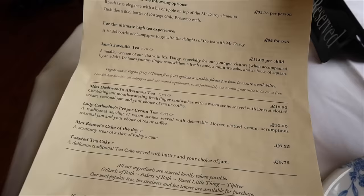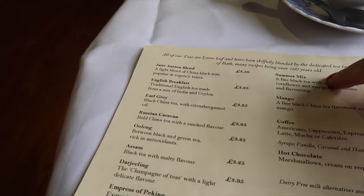So what are we having? The Lady Catherine's cream tea. I'm having the gluten-free. Joerg's having the regular version. Then I'm going for the Jane Austen tea blend. What are you having? I'm having a Russian Caravan. That's the one I can't deal with. Isn't that really strong? Yes, it's strong and smoky. Yes. I love it. I really like the view from here.